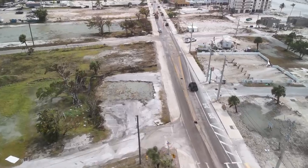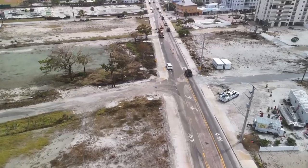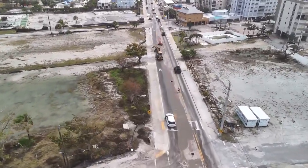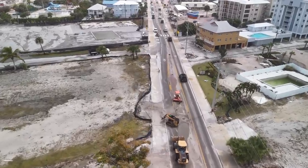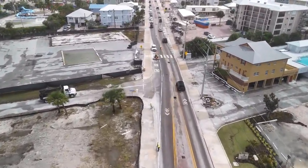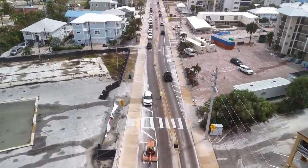So now I'm heading back up there. It just rained like crazy, and there's a little bit less traffic. There's a lot of traffic on the beach right now because they have these little groups of machines working on getting the sand cleaned up. So if you don't need to come down here, if you're not coming down to Fort Myers Beach to spend money right now, it's probably not a good idea to come down here. You're going to be sitting in traffic quite a bit.